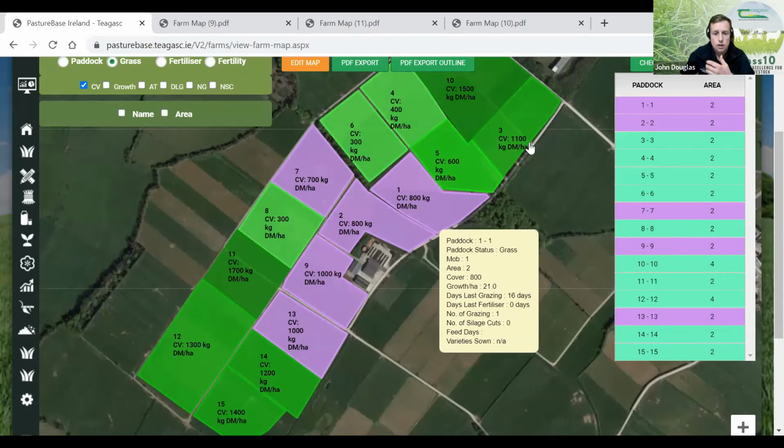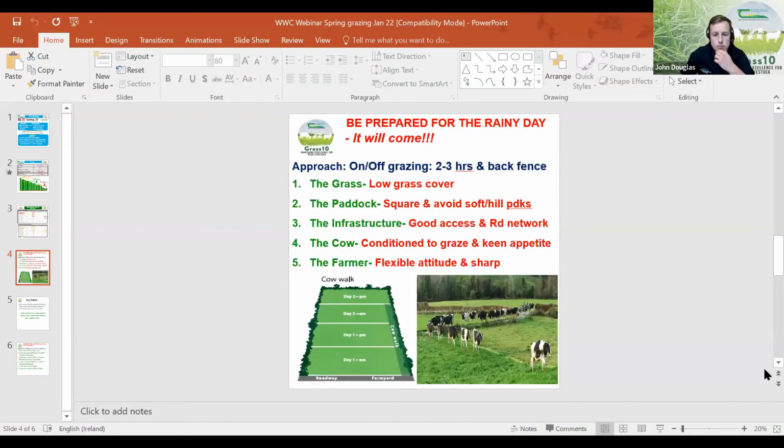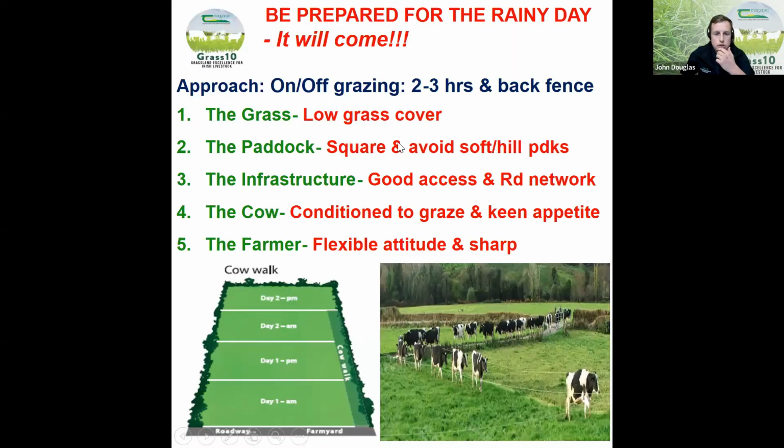I suppose we'll stop sharing there now and bring it back to some slides just to finish off. So you're talking about trying to set it up here. There's a picture there, just an example, of a farmer that set up wires to get cows out to those paddocks during February.